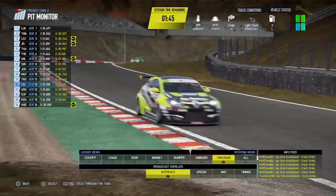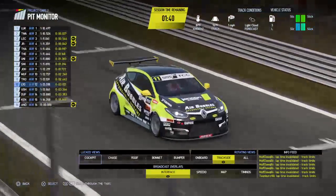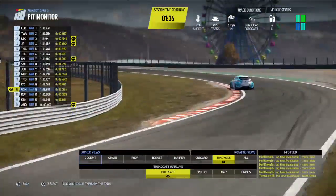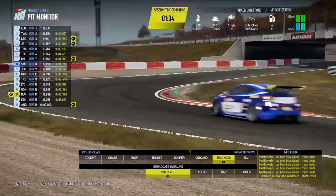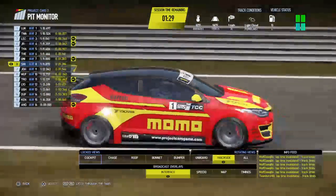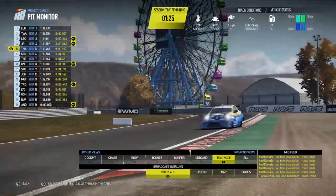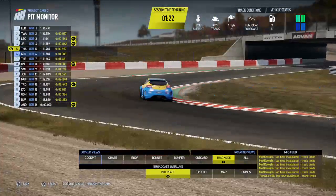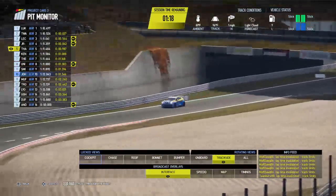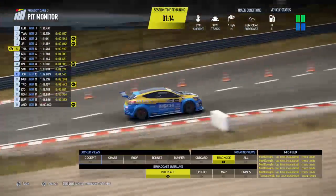Lion's Foot now out of the final corner. And he crosses the line, not an improvement this time around. Smithy comes over the line, still P8 for him. Smithy just mentioning there that Johnson was holding him up on that lap. Maybe the race stewards will be having a look at that one.